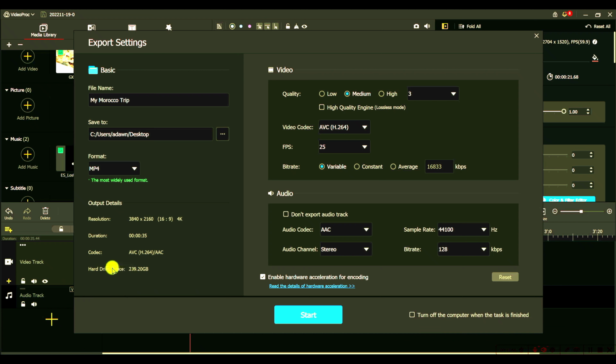Oh, actually, I'm sorry. This is the space I have available, 239 gig. Okay, so here you have a few options: low, medium, and high. I always do high, and high looks like they have 1 to 5. I'm not sure, but I think probably 5 is the highest of the high.